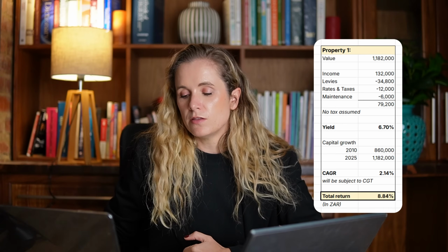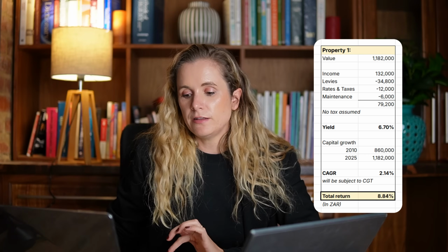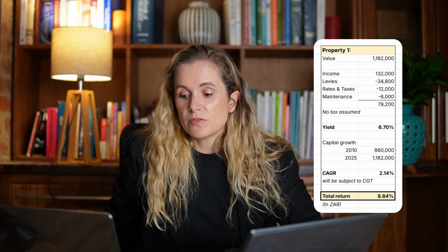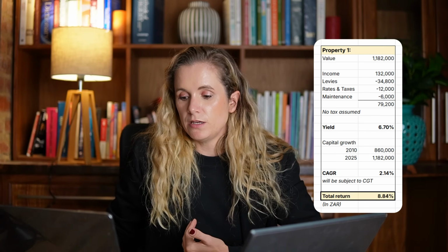rental yield. Then let's look at the growth of the property, because of course the property rewards you in 2 ways, as a rental yield and then also as capital growth. Capital growth: they paid 860 for this property, and in 2025 it's valued at almost 1.2 million. If we calculate the compound annual growth rate on this, it's 2.14%. This property is in Johannesburg, so this is definitely on the lower side, but this is also realistic, and this is unfortunately what the growth on Johannesburg properties looks like. That would mean the total return, which is basically adding the yield and the capital growth together, would be 8.8%.